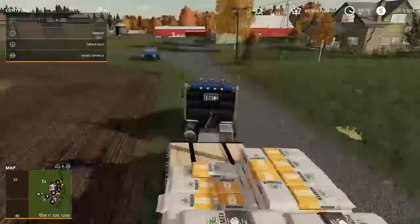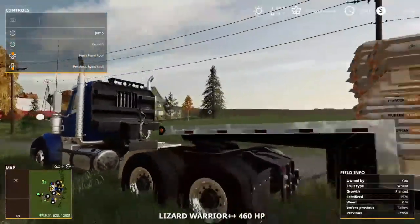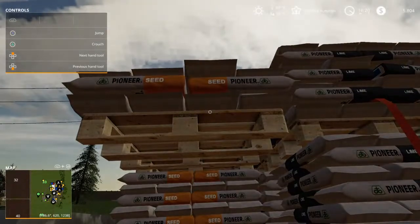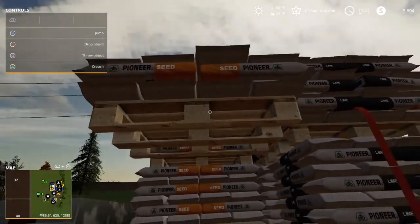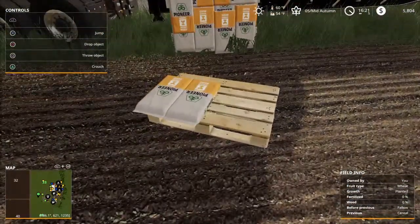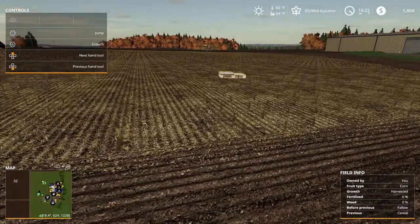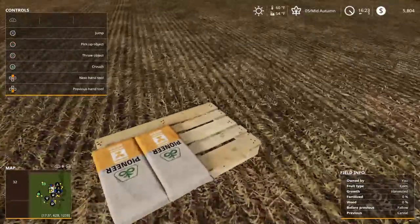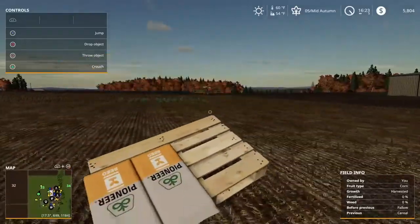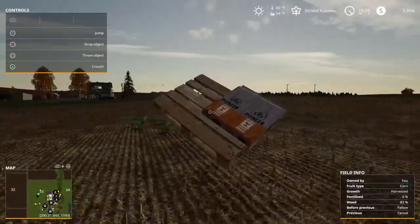So we have the Lizard Warrior 2 Plus 460 horsepower. That has 2.5 hours on it. That seed on this. We're going to take this over. I'll just run backwards up to it.